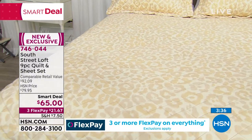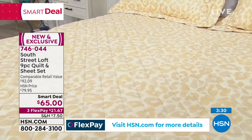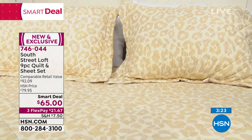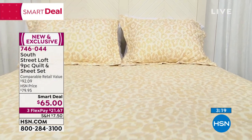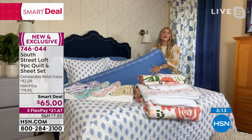You can't go wrong. And no matter which one you go for, they launder so well, Stephanie. And I'm sure they probably even come out softer than when they went in. That's true. Every time you wash the sheets and the bedding, it's going to be softer and softer. And this isn't just any old sheet set that we put together. This is our number one selling type of fabrication. We have sold thousands and thousands of these sheets. And the reason why is because of how they feel.